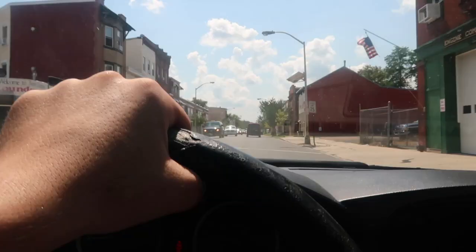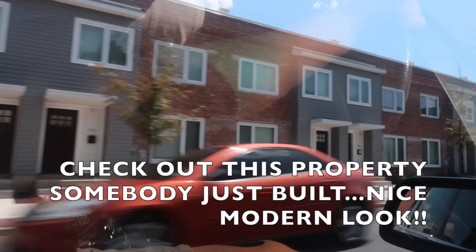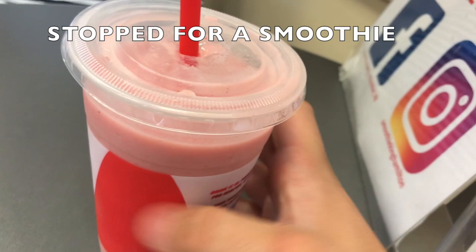Look at this. Which one? This right here. Oh, this one right here with the fish lounge? This right here. Oh, this one right here, yeah. I like that modern look to it.